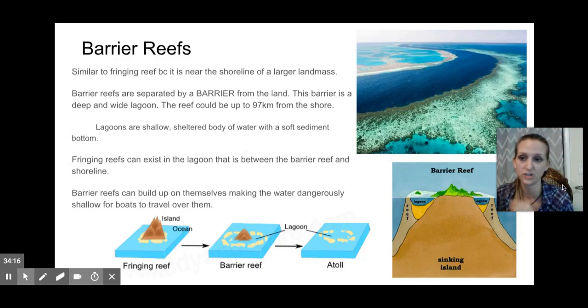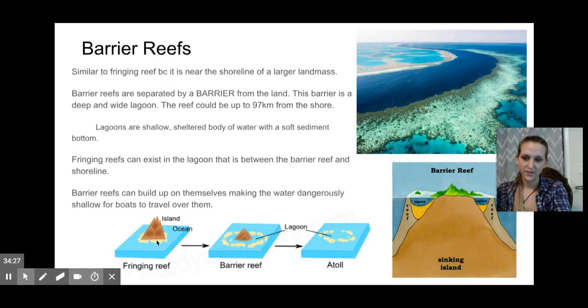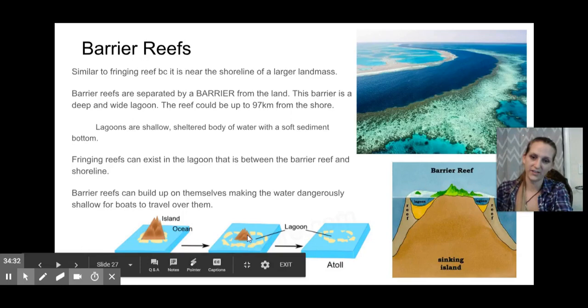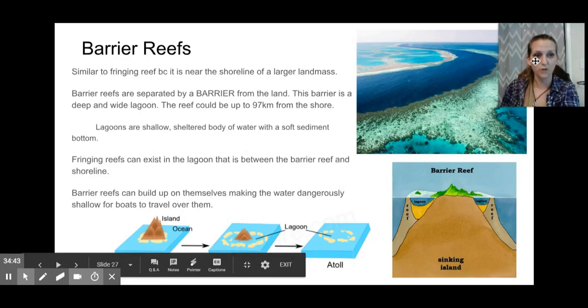So here, again, at the bottom, we have our island, and then this white area is the reef, really close to it. It's your fringing reef. Then we move to our barrier reef. There's a lagoon barrier in between the reef and the island. And then that island continues to sink and sink and sink because it's pretty heavy. And then we form an atoll. Okay, so here's a picture of what I'm talking about.